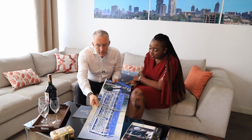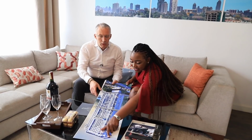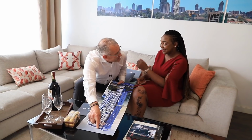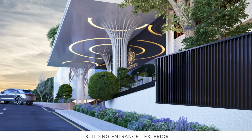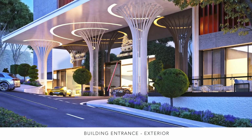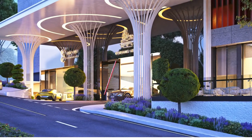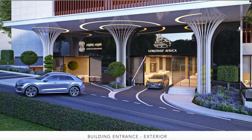This is so nice. So what happens at the top floor over there? On the very top, we have a helicopter pad. You can arrive by helicopter. No, we do have a helicopter pad up there, and look at the entrance. Wow, that is amazing. Isn't the entrance grand? This feels like a 5-star hotel in Dubai. And that's what I wanted. I wanted it to feel like a 5-star hotel. My goodness, this is beautiful.